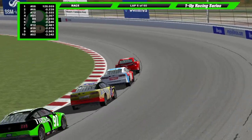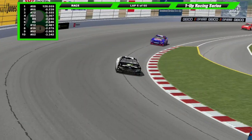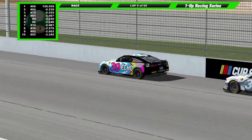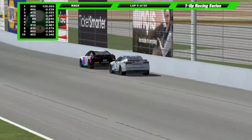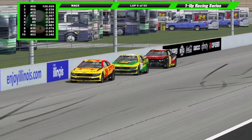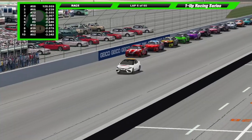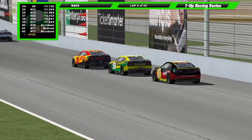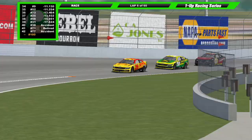So I don't know how we missed that, but we're under caution for the first time today on lap number 6 for what looks to be at least a 4-car incident on the back straightaway. We're going to look and try to get some replays once we know exactly what happened here, but that was a lot of cars. Yeah, you see Bolton, Crown, and Denoto already out of this race.